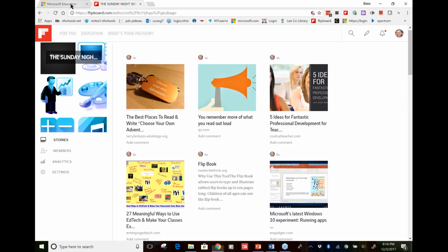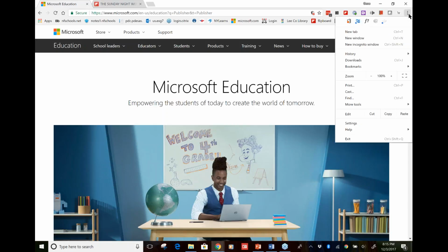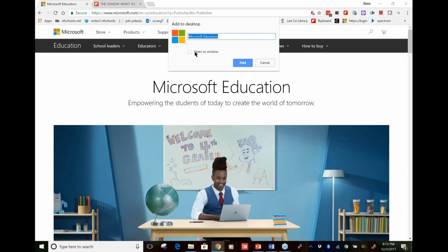Now, for example, this is a website that I go to quite often, Microsoft Education. Rather than opening Chrome, then clicking on this, I can cut out one step very easily. In order to do that, what you need to do is go over to the right. There are three little dots there. If you click on those three little dots, a window will open with some directions, and you have to get down to one that says More Tools. If you go down to More Tools, you'll see one that says Add to Desktop. If I click on that, it says Add to Desktop. I have messed with it and recommend that if this Open as window is checked, uncheck it. I want to open it in the browser as a browser. And I just hit Add.